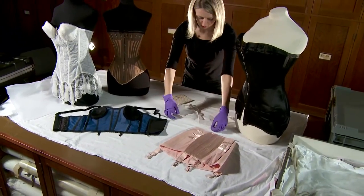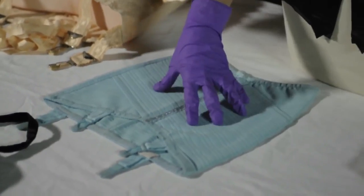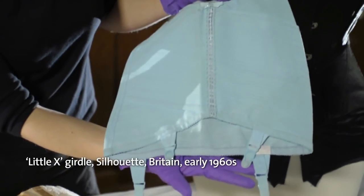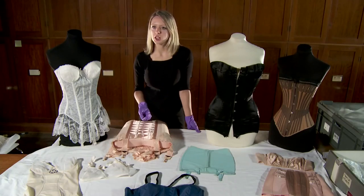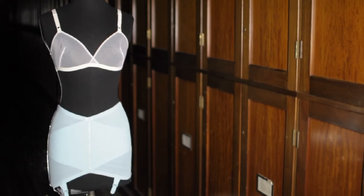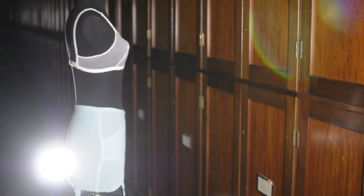Well, in the 1960s you get a very different kind of aesthetic. For a start, the introduction of certain fabrics helps. So Lycra had been introduced in 1959 commercially and was incredibly successful, because essentially it's highly tensile, so it turns back to its former shape. It pulls you in, it compresses the figure, and it does it all without clasps and hooks.